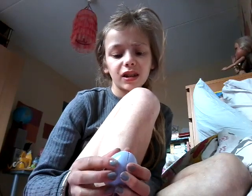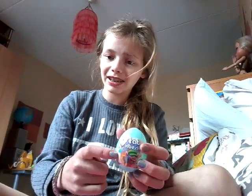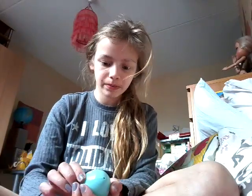Is this not extra? Oh my goodness. The powder slime is not okay. The clear slime is not okay. Wait, there's one from the left in this. Another troll egg. Freaking serious. With a sticker on it. My goodness.